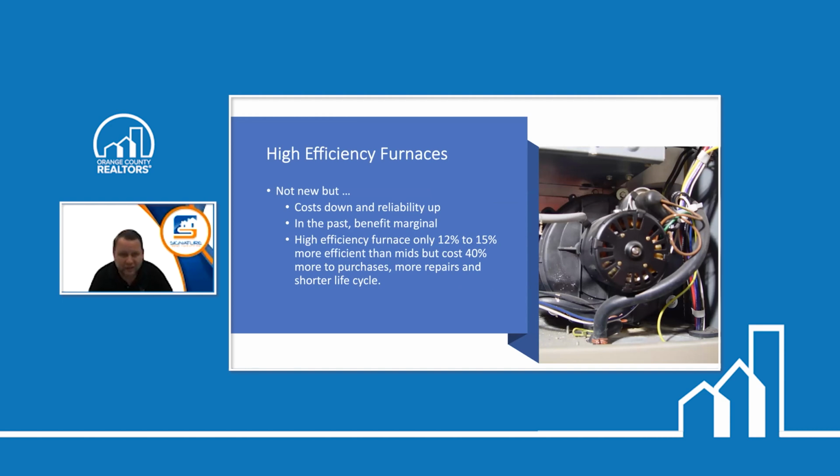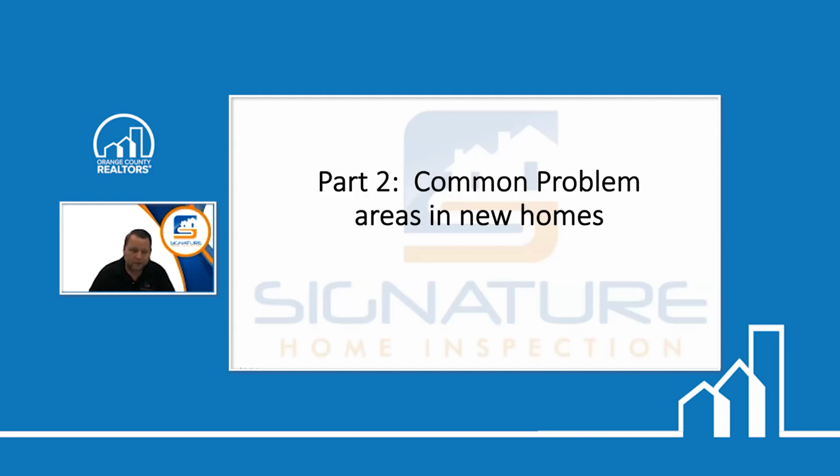Also, we have high efficiency furnaces now. They're not new, but costs are down and reliability of them are up. In the past, the benefit was marginal. So people would spend a lot of money on these high efficiency furnaces, but the high efficiency furnaces were only 12 to 15% more efficient than the mid efficiency, but cost 40% more to purchase, more repairs and a shorter life cycle. But as the furnaces have gotten newer and better build quality, we're getting better efficiency out of them, and they're not as expensive.